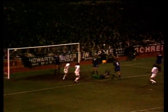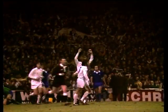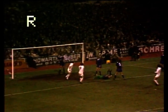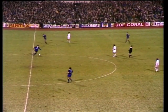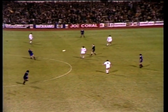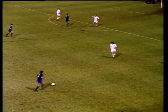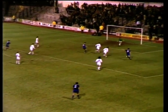There, Clark, 5! Brand punched it out the feet of Clark. Clark did the rest. Lorimer mistiming that for Clements. Leeds now having got 5. No need to burst any blood vessels. Darracott. Good flick for Latchford. 2. 5-2.